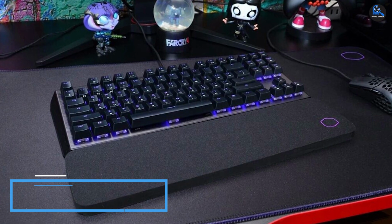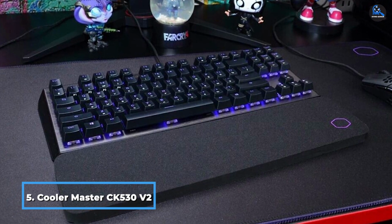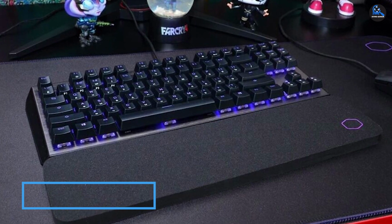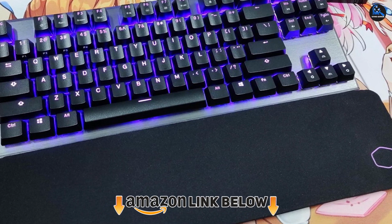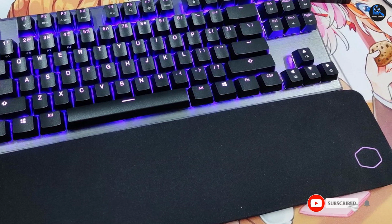The number 5 position is held by Cooler Master CK530 V2. If you're looking for a budget gaming keyboard that still ticks all of the boxes, performance-wise, then the second generation CK530 from Cooler Master is a solid option. You can pick this up online for just $89.99.